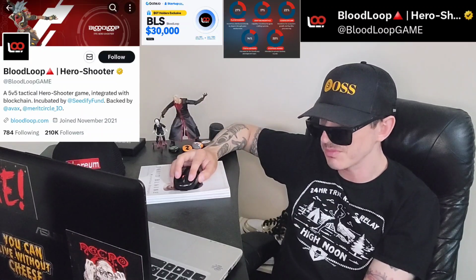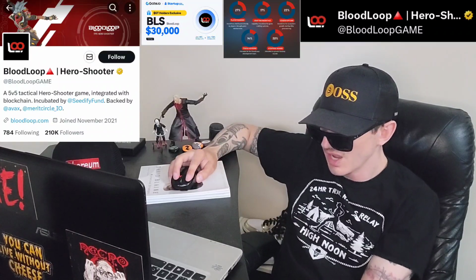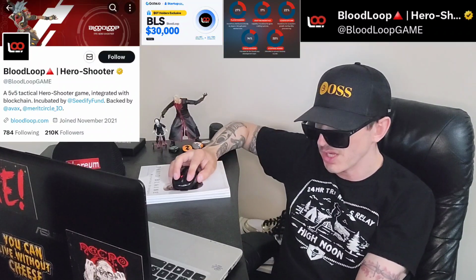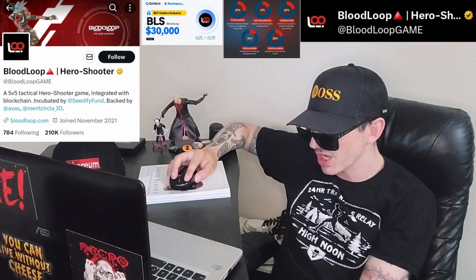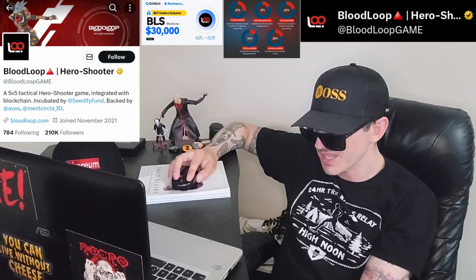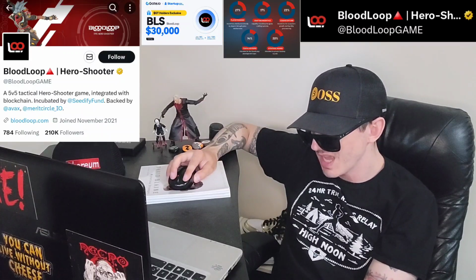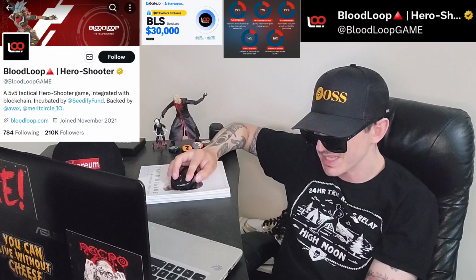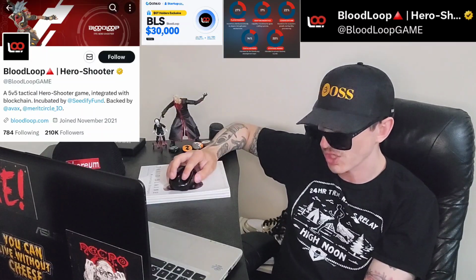The Bloodloop becomes a crucible of skill and tactics, where heroes clash, employing their unique abilities and exploiting the malleable nature of this domain. It is within these arenas that the fate of the factions and the world itself is determined, as they vie for supremacy and seek to shape the destiny of the planet they yearn to conquer.